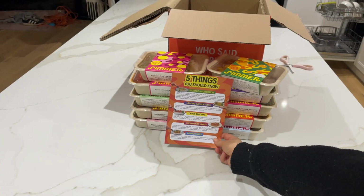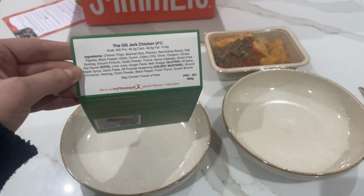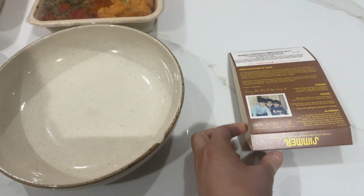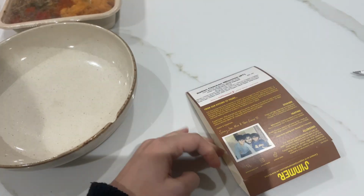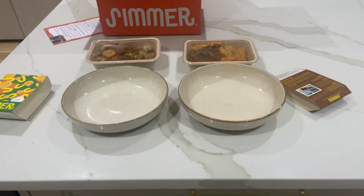So that's that. I guess now we're just going to get into it. We're going to have one each tonight, and I'll let you know how they go. So I'm going to go for the OG jerk chicken, which is this. And Alex is going to go for Italian chicken, whatever. So let's give it a go.